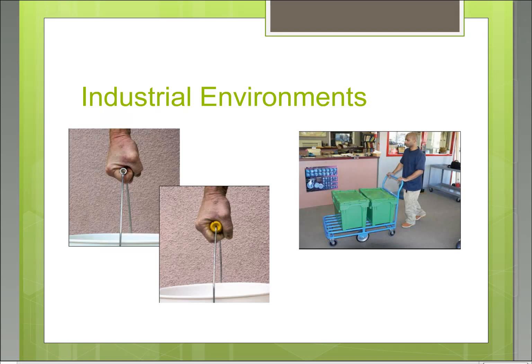Another option might be to consider, instead of sliding or pushing something across the floor, do we have the option of using a dolly? Okay, by doing that, we place less stress on our body and we let the dolly do the work for us, or the cart do the work for us.